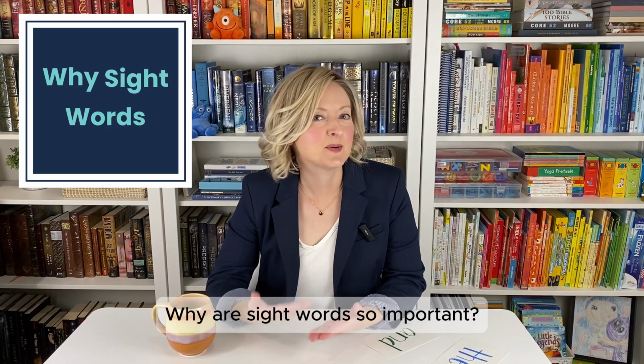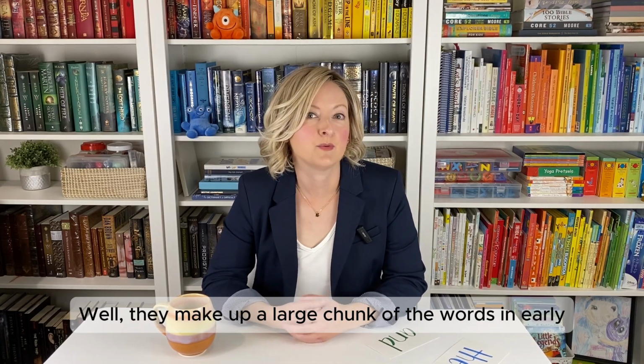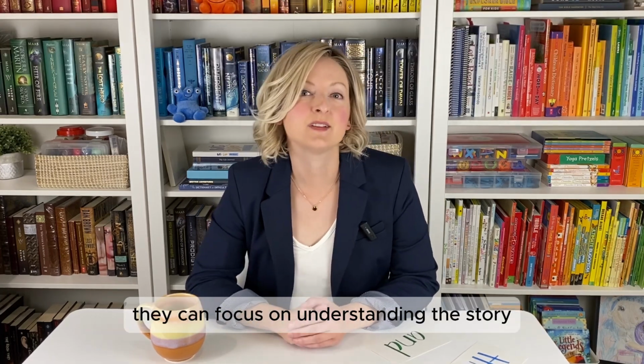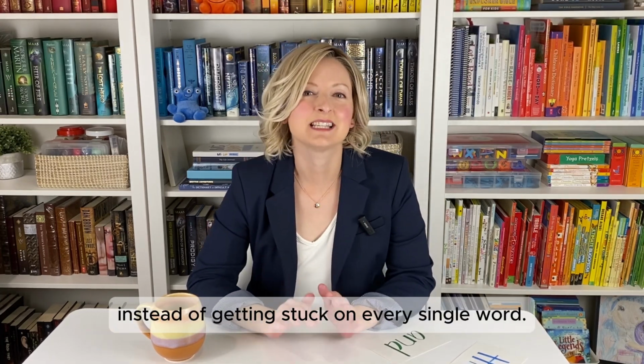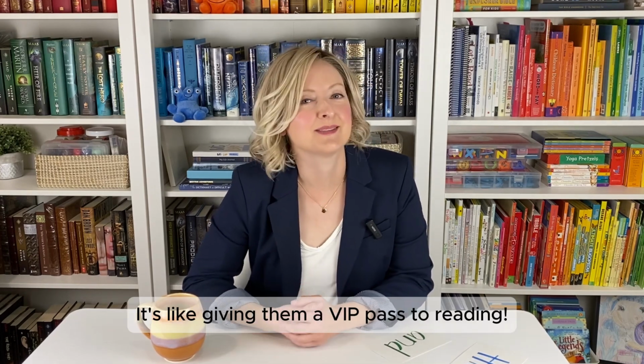Why are sight words so important? Well, they make up a large chunk of the words in early reading books. When your child recognizes these words quickly, they can focus on understanding the story instead of getting stuck on every single word. It's like giving them a VIP pass to reading.